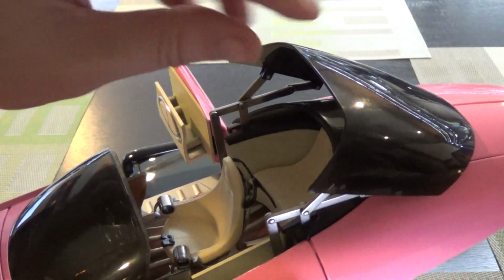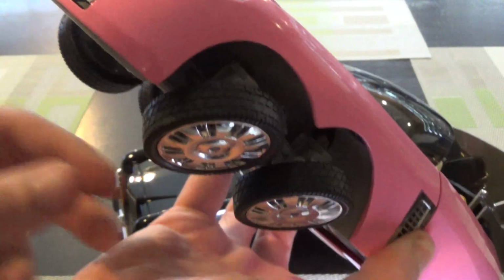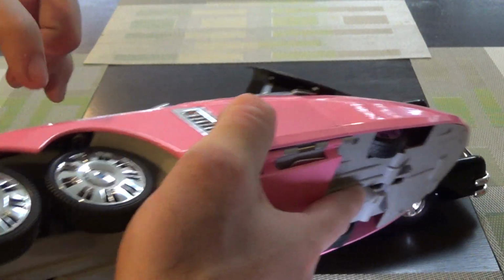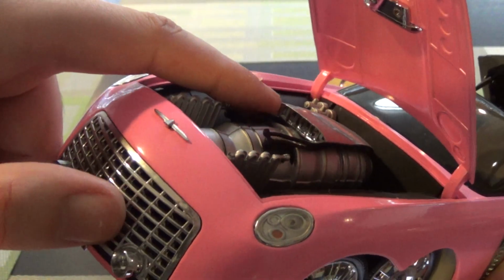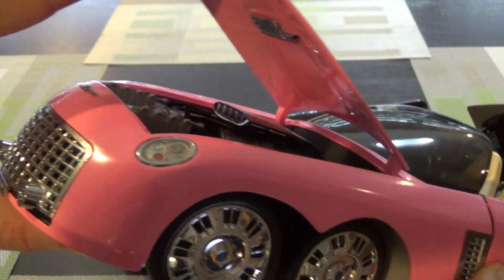There's a lot of working things here. Under the hood, you've got the wheels that, I don't know if they're supposed to go all the way down, but that's what they do via this slider right there. Under the hood, you've got some kind of made-up turbine, with a supercharged hood scoop, so it's obviously movie magic at its best, because none of that makes sense.